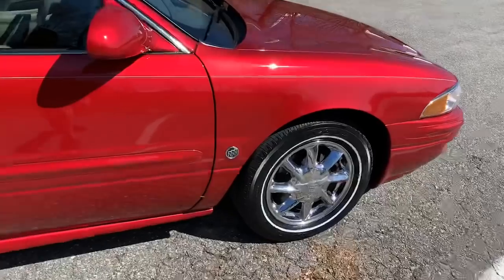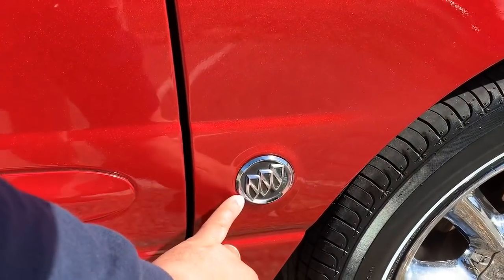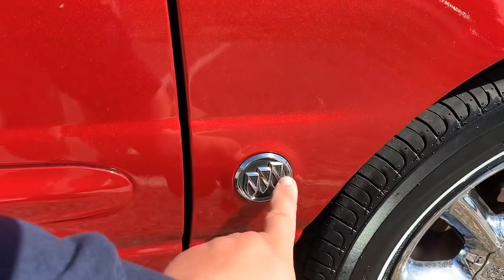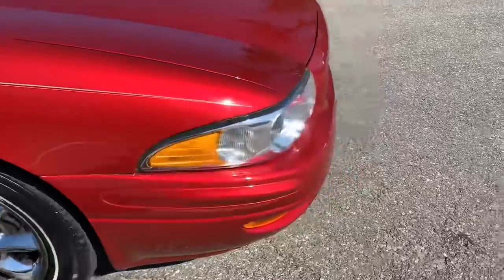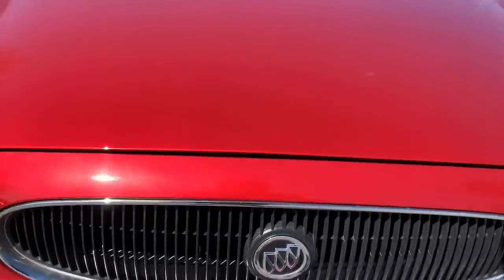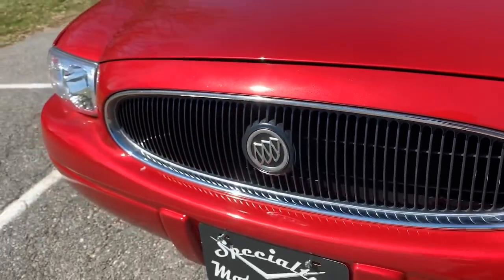Another difference with the Celebration Edition is you can see the badging here. It doesn't have the tri-colored shield. It's blacked out in the back. A little bit of wax buildup. Sorry about that. So that one's like that. Come around to the front. Front is just the same. And then this is blacked out where it would normally be chrome.